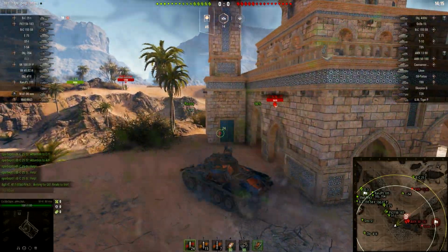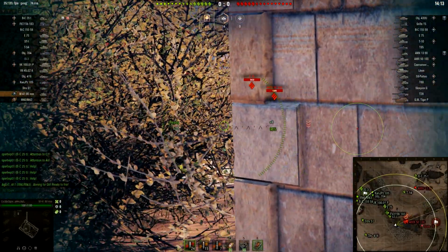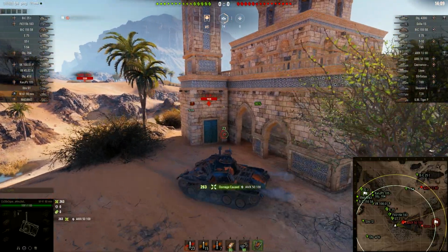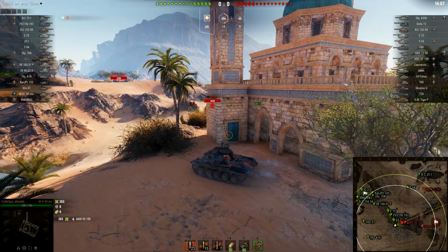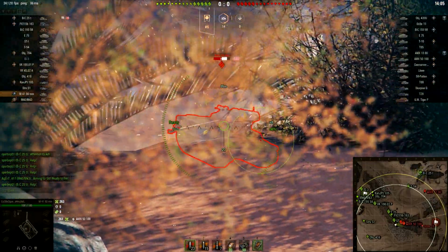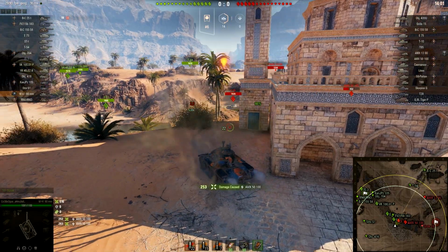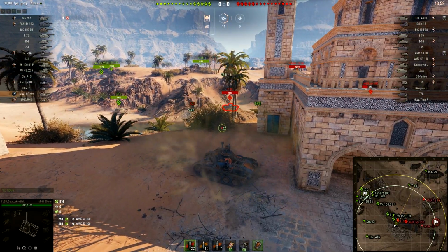Well, we have nothing to do with that extra range over here, but it would be kinda neat if we had working fuel tanks. If your fuel tank gets hit, you run out of fuel and you cannot move anymore. That would be kinda awesome, but at least it is good to know that M41D actually existed.